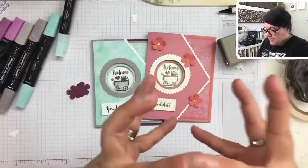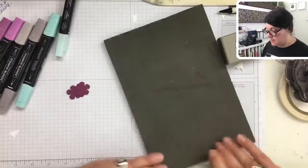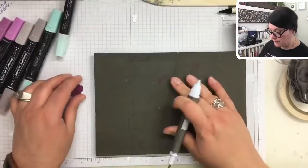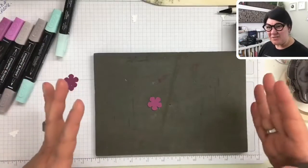The way you can make the flowers curl a little bit is by taking your foam, your piercing mat. This, by the way, is retiring, so if you don't have one of these, get one. They're so good for stamping with your photopolymer stamps. It helps have that extra little give.